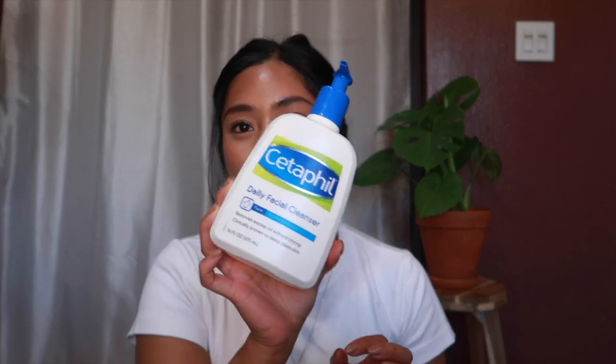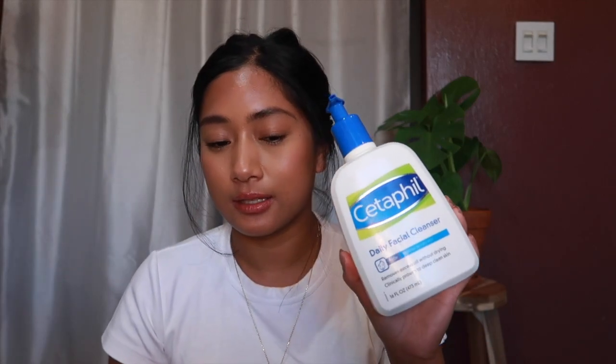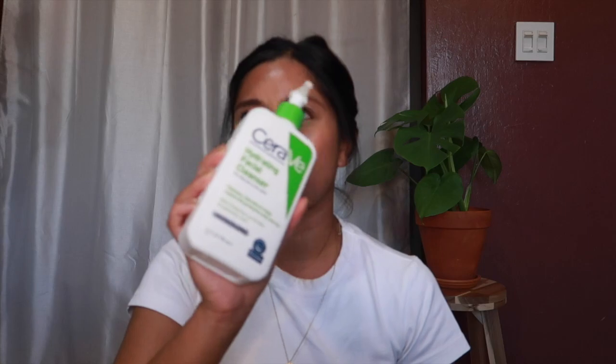And then I like to use the infamous Cetaphil Daily Facial Cleanser, to help remove excess oil on my skin without drying out my skin. I usually use this at night after a long day of wearing makeup maybe, or to help deeply clean my skin. I usually like to use the other one in the morning because sometimes in the morning my skin feels really dry. Those are the best cleansers that have worked for my skin.